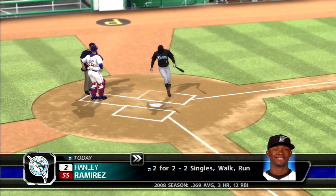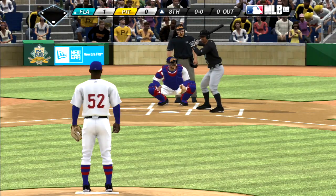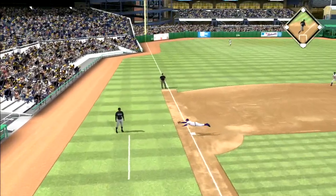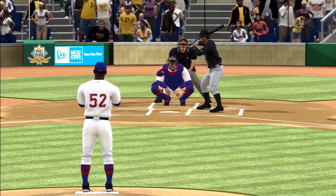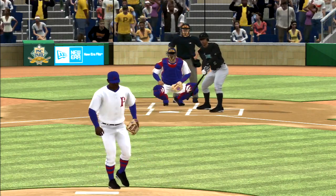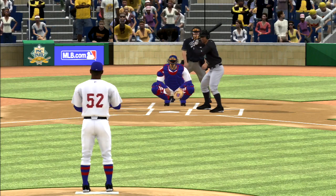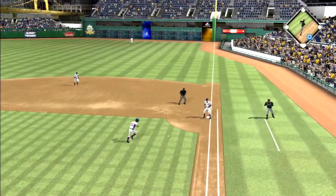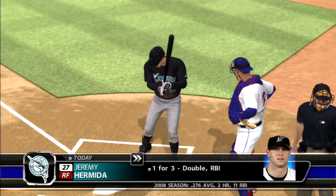Hanley Ramirez will stand in. 2 hits in 2 trips thus far. And this one's hit on the ground, but foul. Curveball close, but it's 1-1. Swing and a ball hit softly on the ground. And he barely gets to the bag in time, and a close play for out number 1.